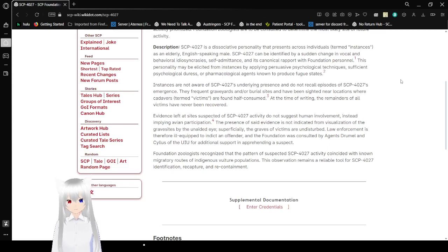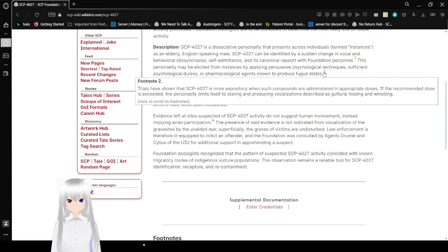Instances are not aware of SCP-4027's underlying presence and are not results of SCP-4027's emergence. They can be found across various sites and have been sighted in locations where cadaver remains are found consumed. For example, remnants of soft tissue, skin, organs, and eyes are prioritized. Apparently, the remains of all victims are recovered. The left side of SCP-4027 does not suggest human, instead implying avian patterns. Cases include other areas, and all suggest no anomalous forces.